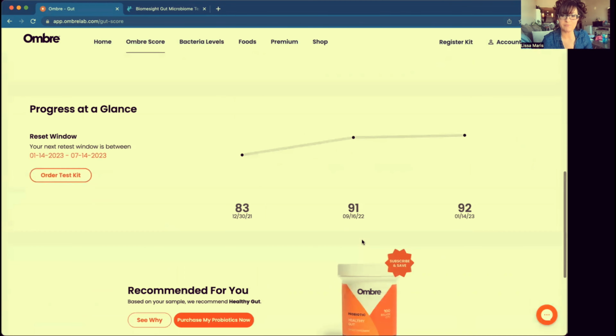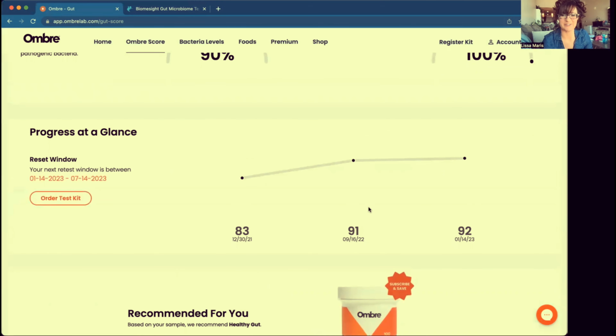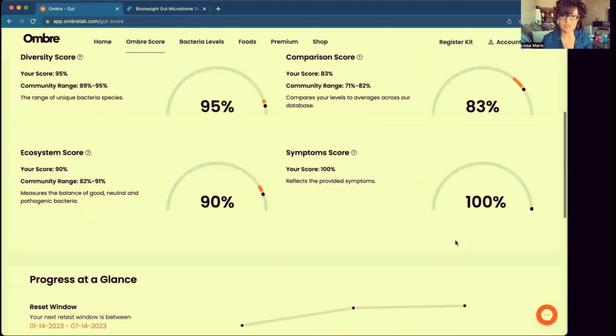So that's very interesting. Here is, at a glance, your next retest window. They give you kind of a window of when to test again. And so starting 83%, and then we've got 91%, and we've got 92%. So I guess that was in September. I couldn't remember August or September. But yeah, the 92%. So it was really only between these two, it was 9 months. And between these two, it was only like 4 months, maybe. So there's a reason why it was not as big of an increase, perhaps. I'm not sure. But that is my most recent score.